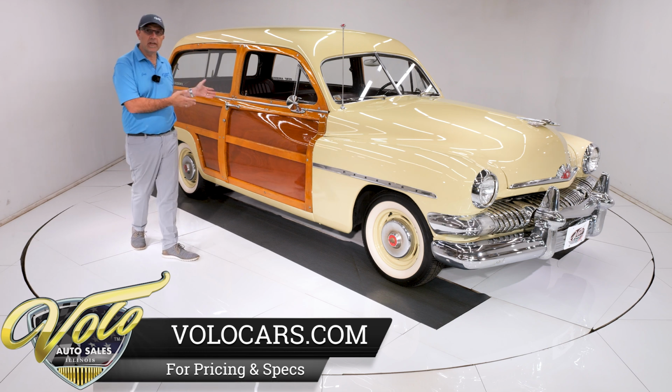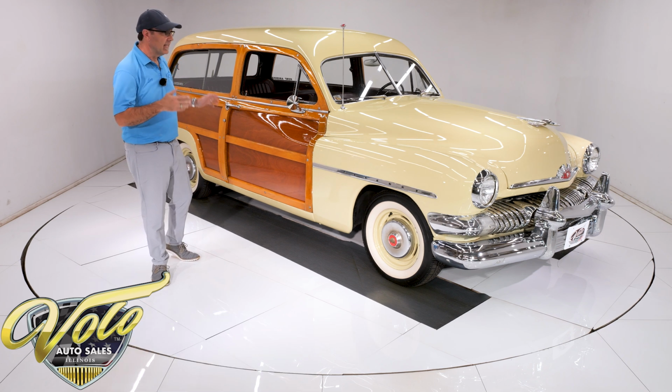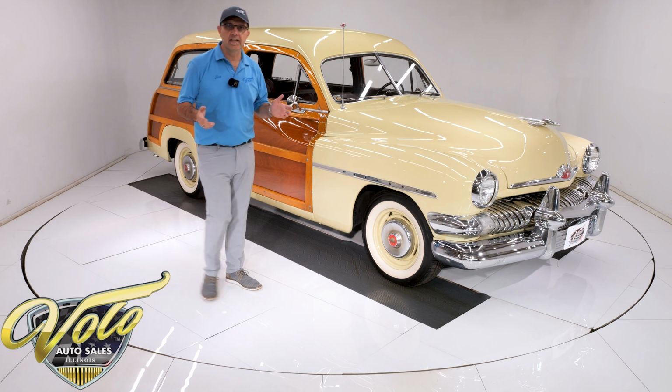When you think of a woody, you think of beach, surfboard, you think of fun, you think of resorts. That's what makes these cars so intriguing. They're just lots of fun.